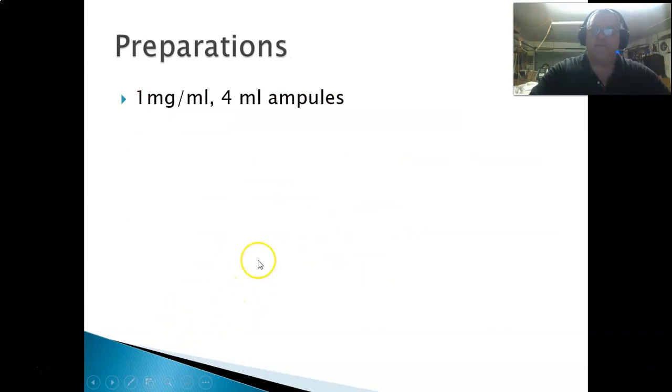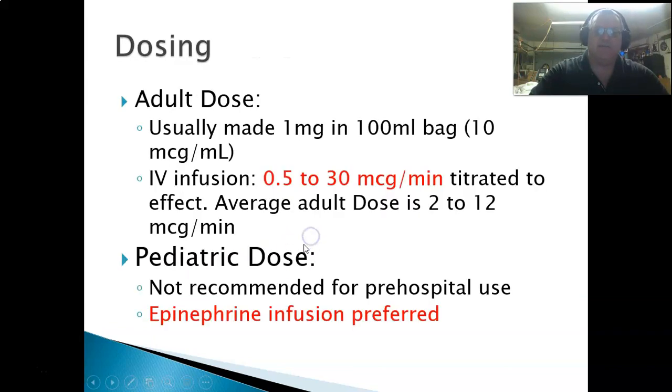Now, again, if you don't have a pump and you're doing it in the back of the truck, we're going to give you some directions about how to do that. Usually what we do is we make 1 milligram, we put it into a 100 bag, which gives us a concentration of 10 mics per ml. And then we start at 0.5 to 30 mics per minute. I almost said kilograms per minute, but there's no kilograms with this one. So you usually start it really low and then work up, okay? And your average adult dose is 2 to 12 mics per minute.